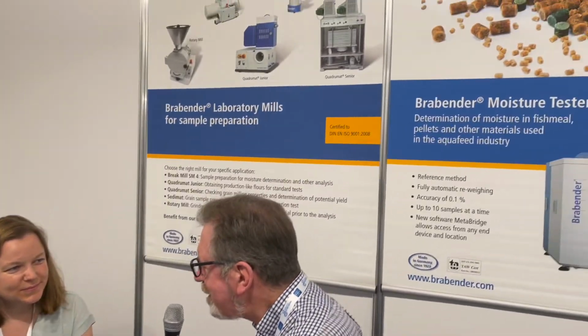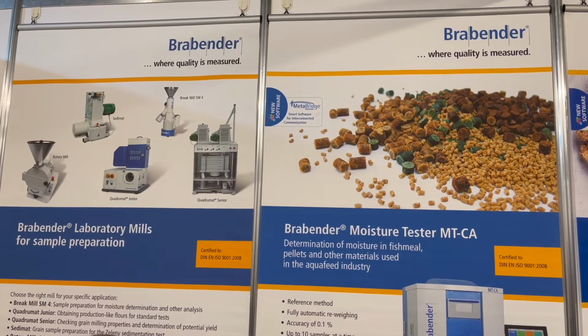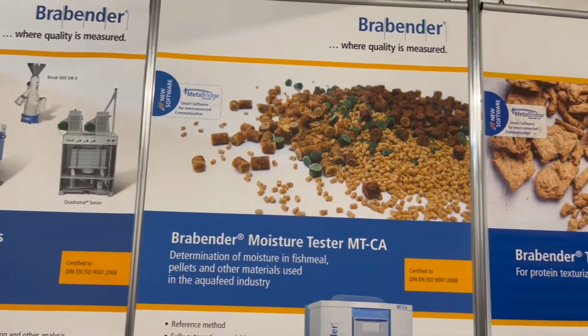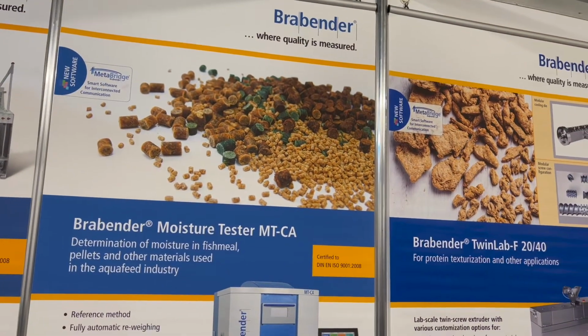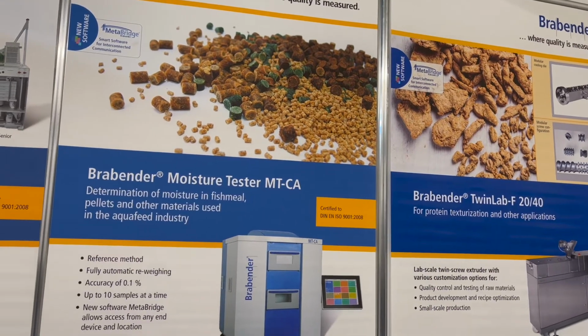And what is your view about who should be using lab type equipment or small scale equipment? Actually, it's for all the feed producers who want to do some formulation development or optimize their processes, but also for all R&D institutes or universities dealing with aquafeed or any feed products.